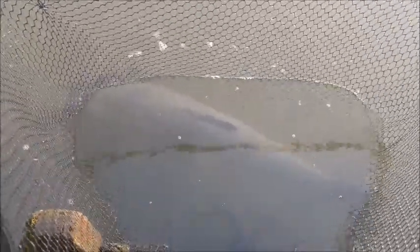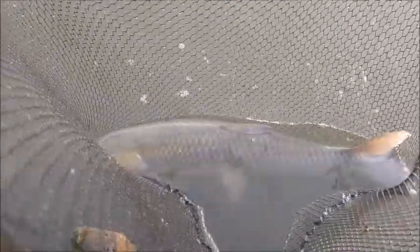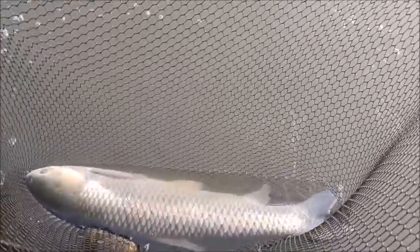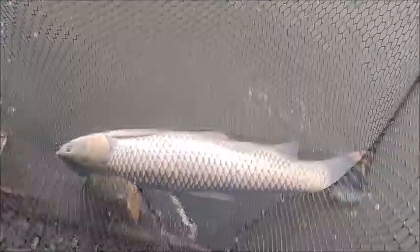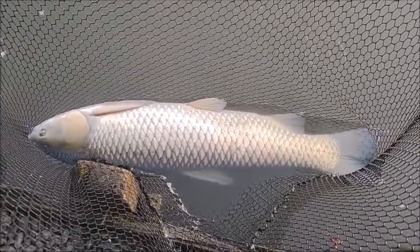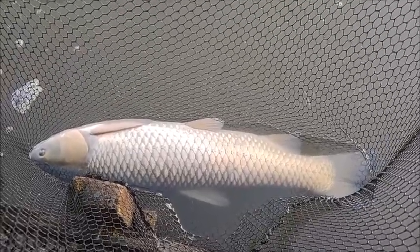An excellent fighter in the very, very cold water, which is full of oxygen. So that took quite a while to get him out. We cannot fully see its beautiful colors. The fish shines like gold. It's got a golden bronze color, a bit like the sun that shines through the fog. Here it is again.